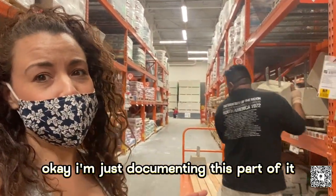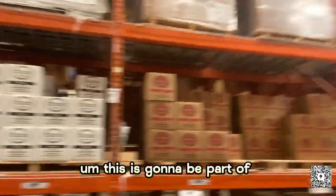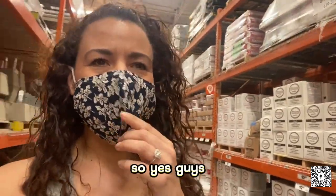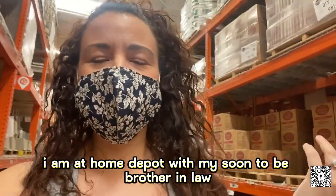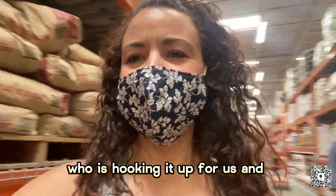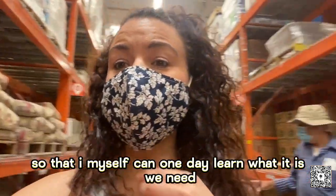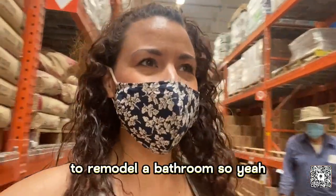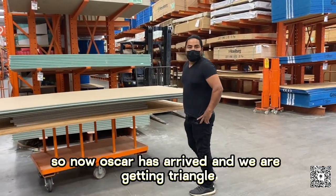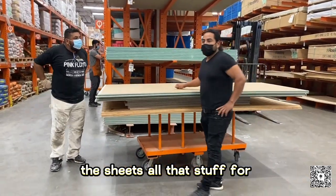Okay, I'm just documenting this part of it because I've never seen those being picked up off the shelf. This is going to be part of, I guess, our new bathroom. So yes, guys, I am at Home Depot with my soon-to-be brother-in-law who is hooking it up for us and seeing what he's picking out so that I myself can one day learn what it is we need to remodel a bathroom. So now Oscar has arrived and we are getting the drywall, the sheets, all that stuff for the rest of the stuff.